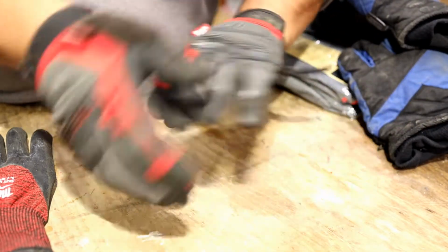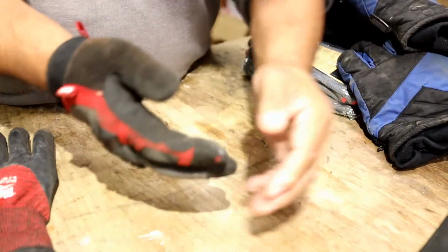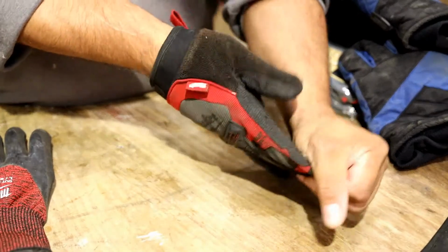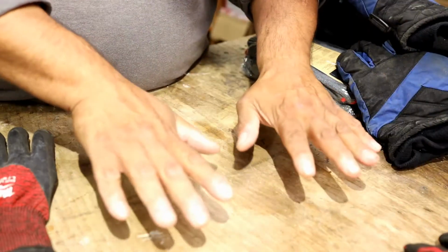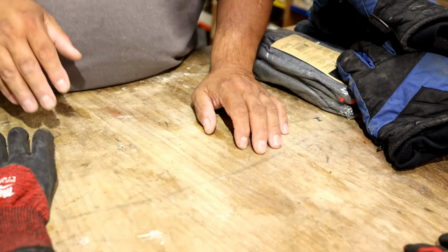Zero issues, okay? Now, if you have long, lanky fingers, you might find these maybe a little tight in the fingers. I'm not sure. I'm a short, stocky guy, so my fingers are not that long. They may look long on the video, but they're really not that long.